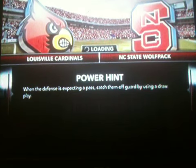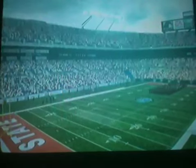All right, guys. This is the Belk Bowl, between Louisville, my bad, and North Carolina State. I won't be playing this game, but it's going to be my friend over here. It's his first time, so give him a break. We're here in the Queen City at Bank of America Stadium, where everyone's waiting to see the Belk Bowl.